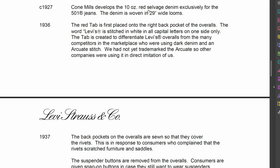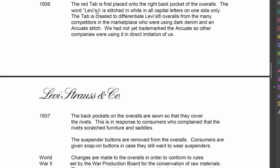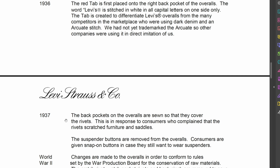1927, Cone Mills develops the 10-ounce red selvage denim exclusively for the 501 jeans. The denim is woven in 29-inch wide looms. 1936, the red tab is first placed on the right back pocket of the overalls. The word Levi's is stitched in white in all capital letters on one side only. The tab is created to differentiate Levi's overalls from the many competitors in the marketplace who were using dark denim and an arcuate stitch. We had not yet trademarked the arcuate, so other companies were using it in direct imitation of us. Then there's 1937.